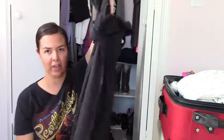And then my black jacket that I always take with me. It kind of works with everything since it's so black. I can wear this kind of casual, or I can wear this a little bit dressy, and it just always works. So this is going with me for sure.